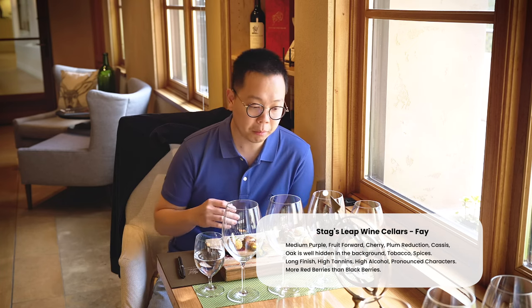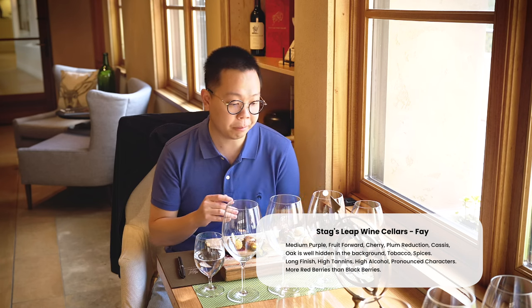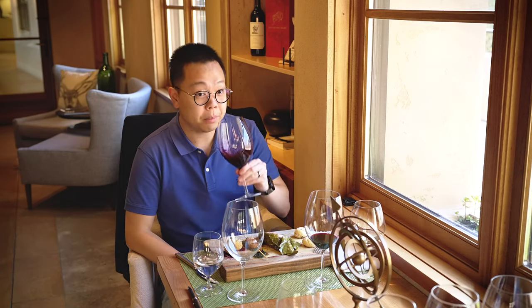Wow. Lots of cherry, lots of plum reduction, cassis, oak, lovely balanced in the background, tobacco, spices. It's not an in-your-face kind of wine, especially from an 18 vintage, because the 18 vintage is considered to be one of the best. I think I mentioned that a lot during this trip, so I was expecting that really powerful, big, punchy wine, a little alcoholic, but it's okay. It's definitely meant to be aged. You can drink it now, but I think in the cellar at least 6-7 years, definitely that's what I would do. And it's a lovely wine. Let's taste it.